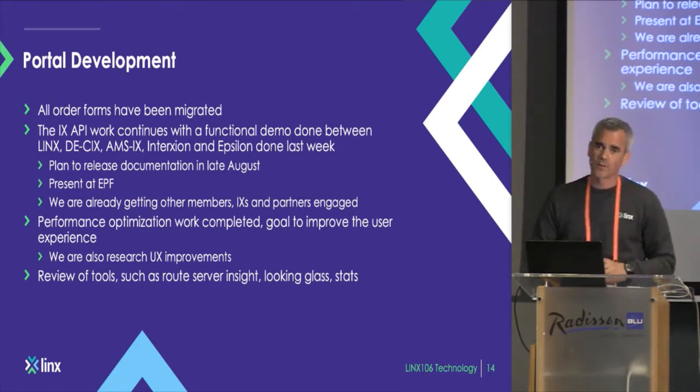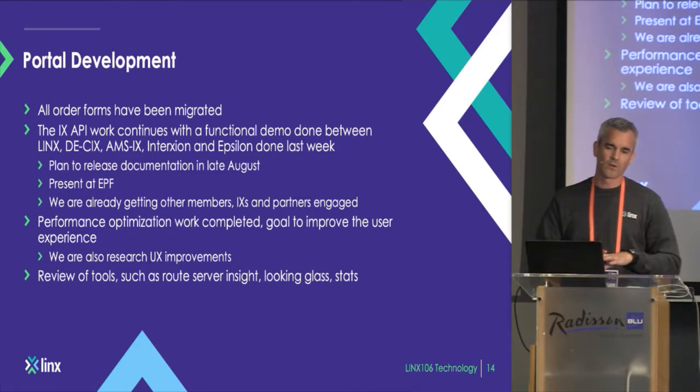We've done some work on the portal around performance optimization. So this is when you log into the portal, what's the first page you see, how quickly it draws, how quickly it builds. We've done some work on optimization. It has improved. We continue to challenge ourselves on that. We do still need feedback.